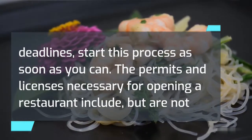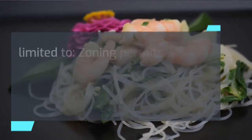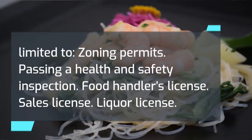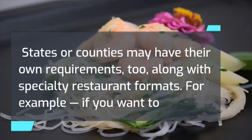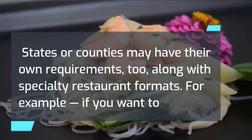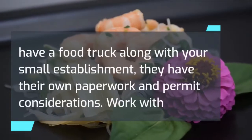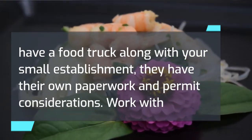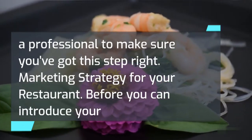The permits and licenses necessary for opening a restaurant include, but are not limited to, zoning permits, passing a health and safety inspection, food handler's license, sales license, liquor license. States or counties may have their own requirements, too, along with specialty restaurant formats. For example, if you want to have a food truck along with your small establishment, they have their own paperwork and permit considerations. Work with a professional to make sure you've got this step right.